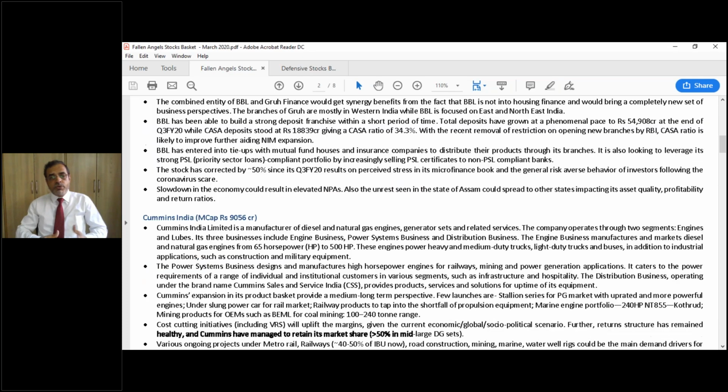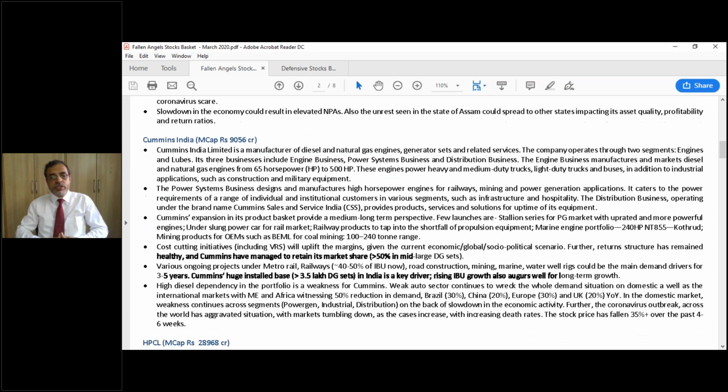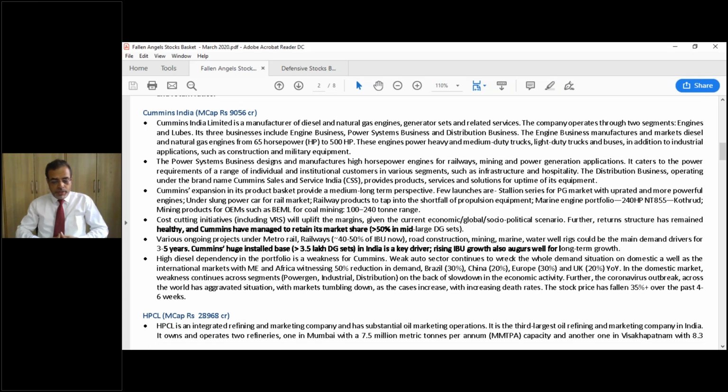The next stock is Cummins. Now, Cummins, there is a lot of dependency on diesel, which is slowly going out of favor. There is also dependency on the auto sector, which is currently quite weak. Export markets are also dull, and the capital goods sector within India is also not performing for the time being. And that is why these stocks are available at much below the recent highs. But their pedigree, the management pedigree, is impeccable.